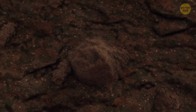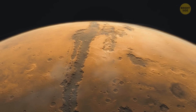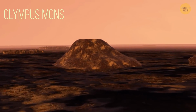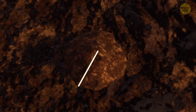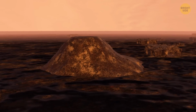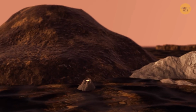Speaking of volcanoes, Mars has one larger than the whole state of Hawaii. At first, you'd probably say it's a quiet and peaceful planet. But once upon a time, enormous volcanoes dominated its surface. Yup, that includes a well-known Olympus Mons, the largest volcano ever found in our entire solar system, 374 miles across, comparable to the size of Arizona. Olympus Mons is 16 miles high, 3 times the height of our tallest mountain, Mount Everest. And by its volume, this volcano is 100 times bigger than the largest one on Earth.